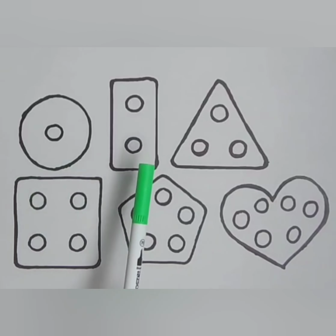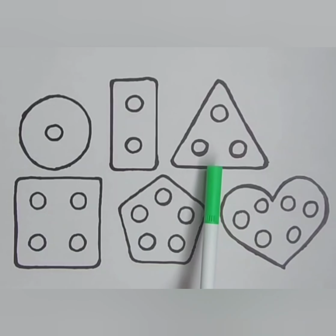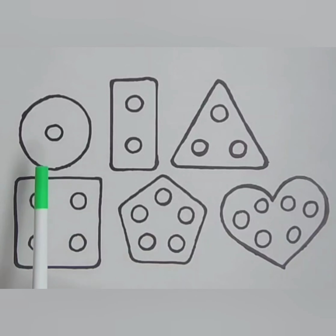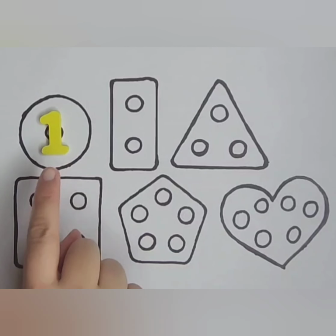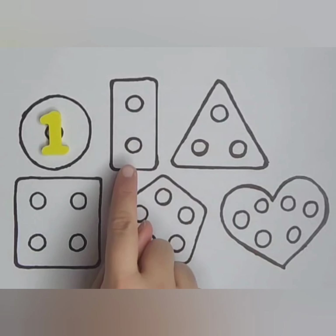Are called rectangle, triangle, square, pentagon, heart, circle with one hole, one, rectangle with two holes, one, two.